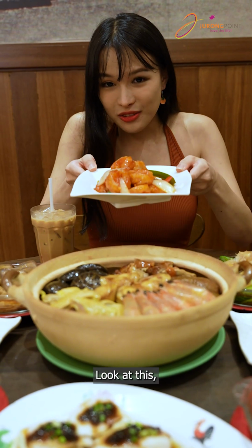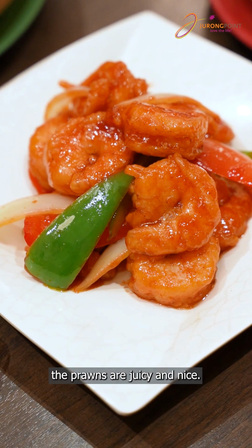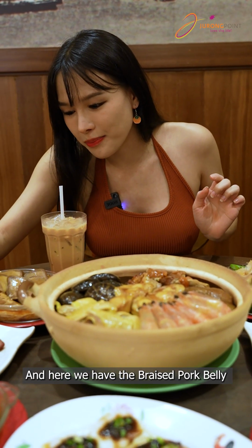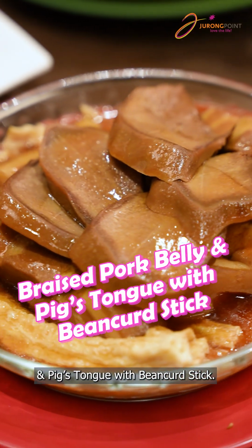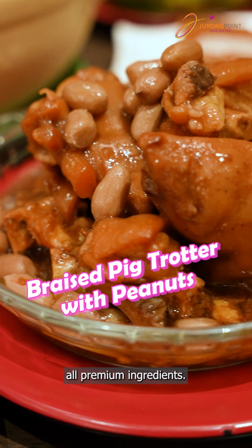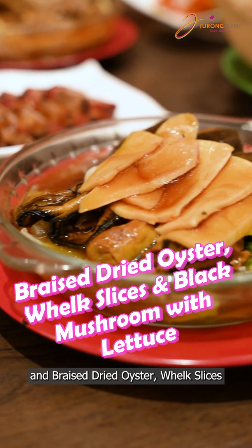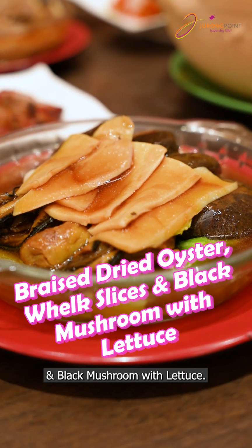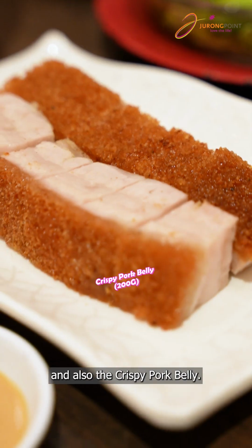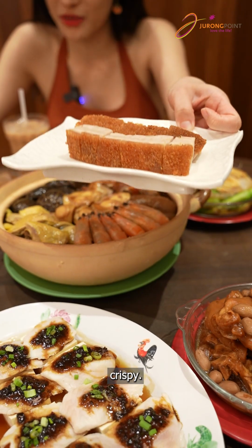Oh, look at this. Just by the look of it, I can tell it's bouncy. The prawn is juicy and nice. And here we have the big tongue and pork belly, or the pen cai, which you can see all premium ingredients, or pig trotter, fish rice, nian nian you yu, and hao shi, and also the mushrooms. I love mushrooms. The char siu and also the crispy pork. Just by the look of it, you can tell it's crispy.